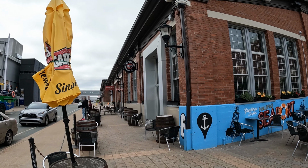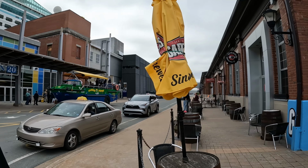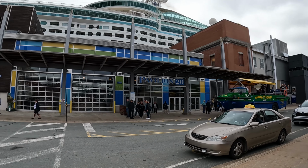Brewery right next to the dock, so Spooky's happy. There's the hoppers. That's our boat.